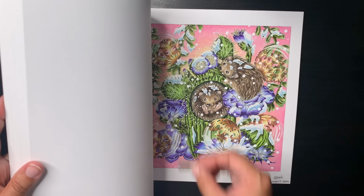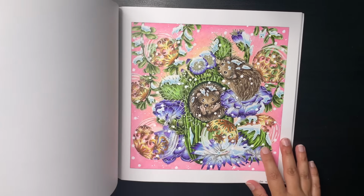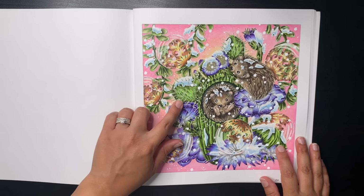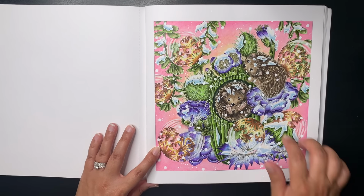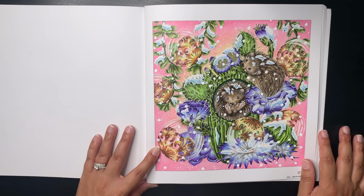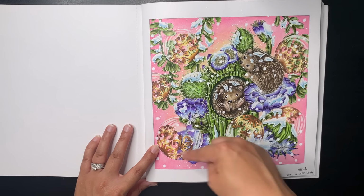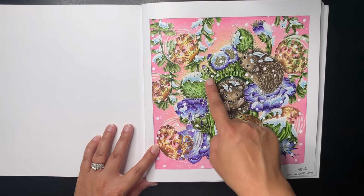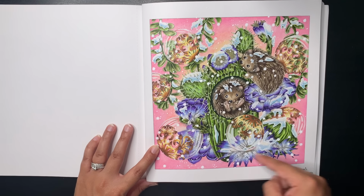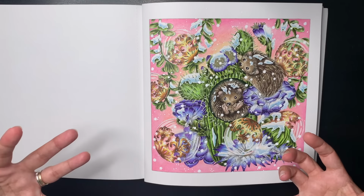I think I did 2 pages in this book, the first 6 months of this year, but I really enjoyed doing this one. This one is a color along on the channel. I think I did the background with, I want to say Neocolor 2s, I think. And then I did alcohol marker work for the cactus and the flowers and the hedgehogs, yeah. And then pencil over the top.